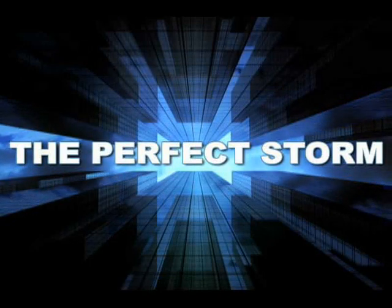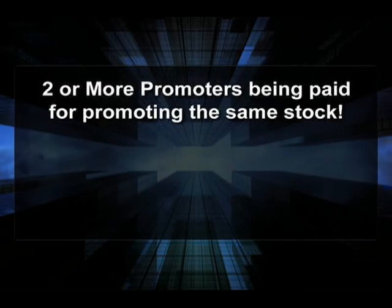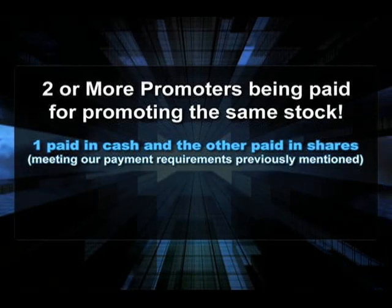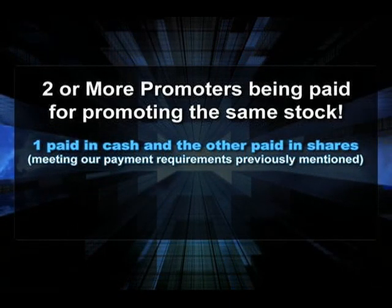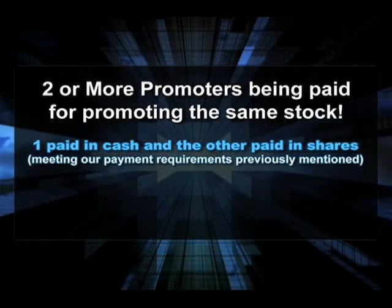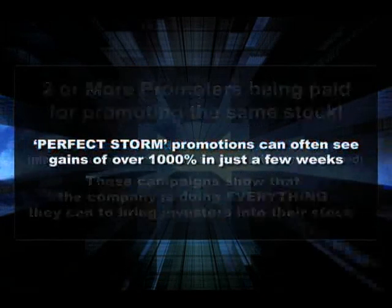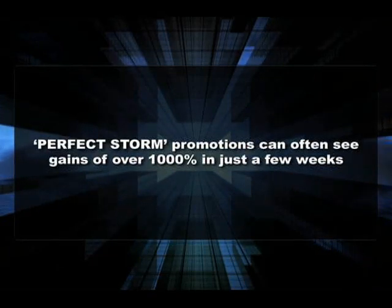Now, the perfect storm. Okay, this is actually very hard to find, but occasionally you'll see 2 or more promoters receiving compensation for the exact same stock. If you find one promoter that was paid in shares and one being compensated in cash, and both meet the compensation requirements, this is what I call the perfect storm. These types of campaigns offer the best of both worlds, and it shows that the company is doing everything possible to attract investors to the company's stock. Now, oftentimes these campaigns are the ones that see 1,000% plus gains in a matter of weeks.